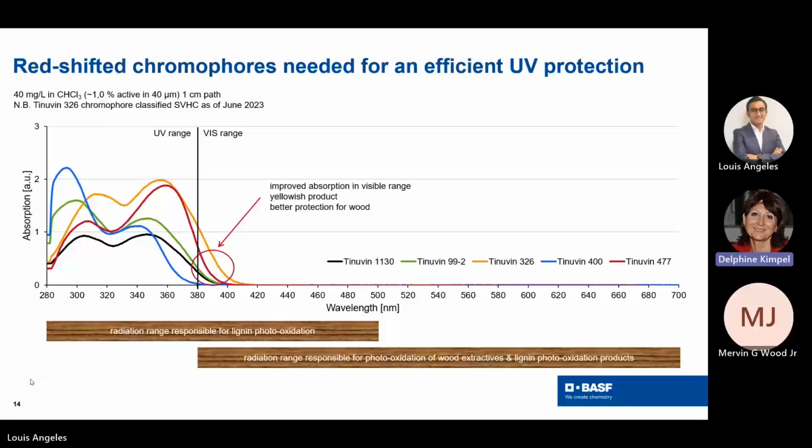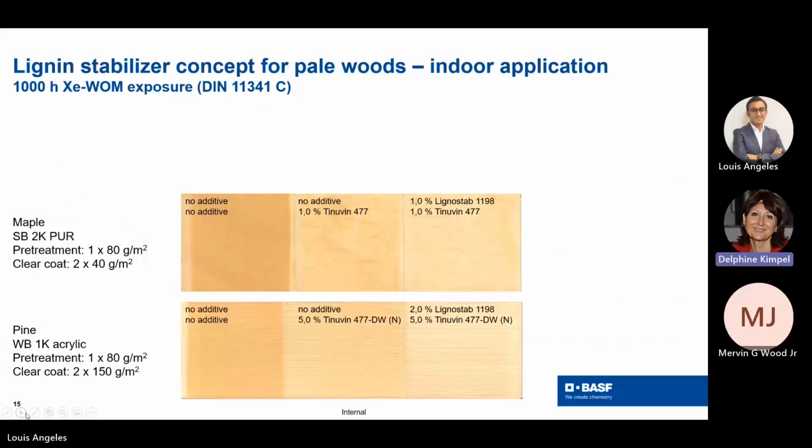And then in the next slide, we can see its effect. If you're now considering a light wood like maple, you can see on the left part of the first row, this is how the maple looks after 1,000 hours of exposure. Quite brownish. If you put 477 in the clear coat, you can see the discoloration is limited, so reduced. And this is what you have asked before, Louise.